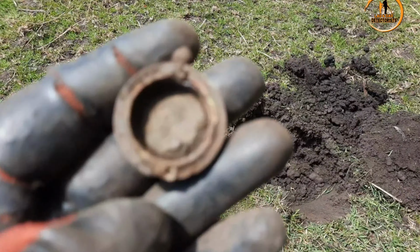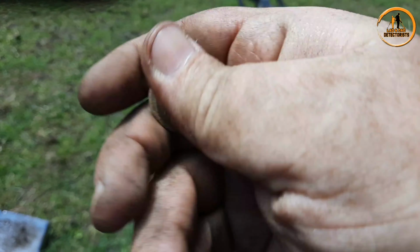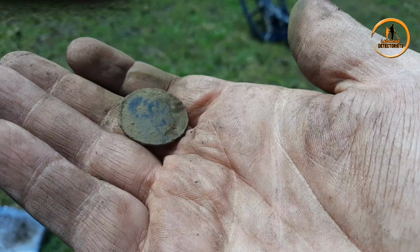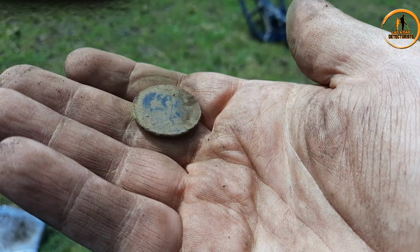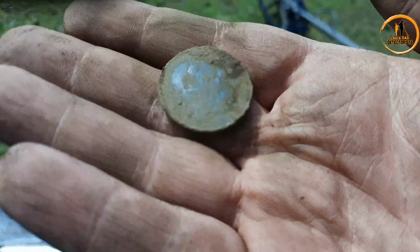There's another coin here. Just fell out of there. A crusty half penny again. Let's see. It could be... It's a veil head, that one, I think. Sure it is. Okay. Oh, it's getting really hot now, look at that weather.